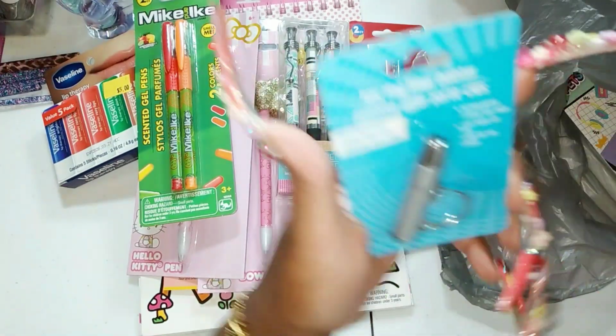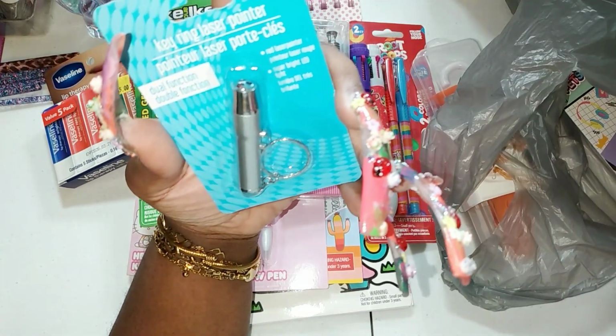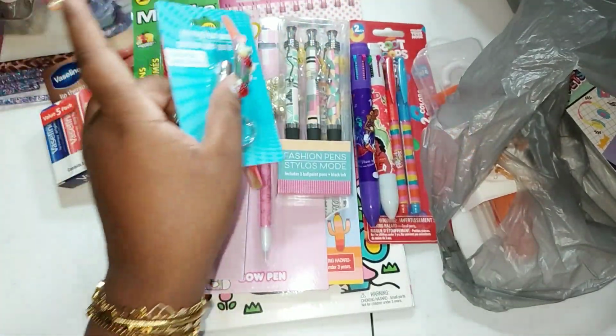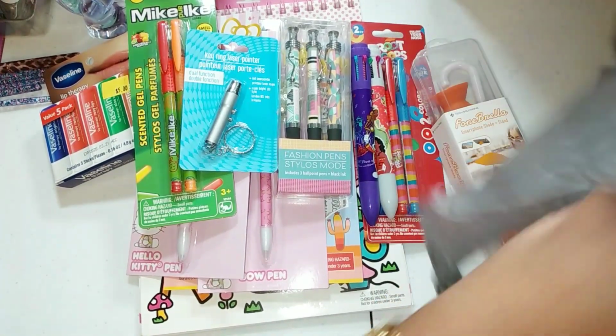Then I don't know why I purchased this, but it's a keyring laser pointer. It has dual function. It's a laser pointer, it has LED lights, and it's a keychain. That's it. I was waiting to check out, and I seen it, and I was just like, why not? I'm always picking up stuff.